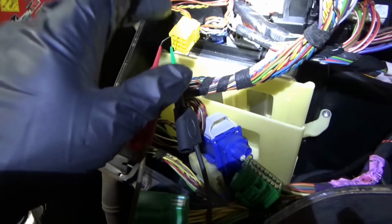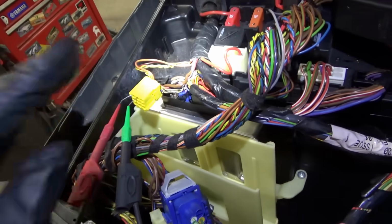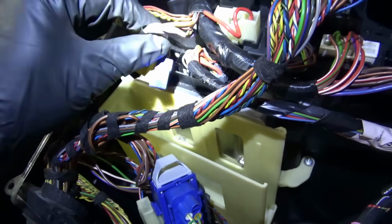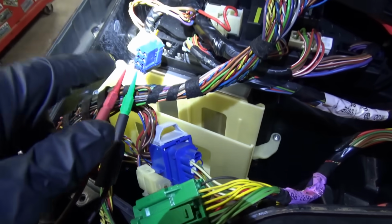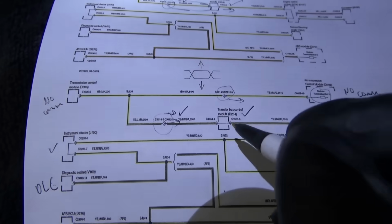Okay, so I unplugged connector C1856, that's right here, and that is the one that goes back towards the ECM and the ABS, the good side. 120 ohms on that one. So we're good from here back towards the DLC. Now, let's unplug the other one, C1854, and measure those two pins going back towards here. Alright, I put the green connector back together. Now we're measuring this way from the transfer case control module, that way, and we can see open circuit. So now, let's just measure one wire at a time.